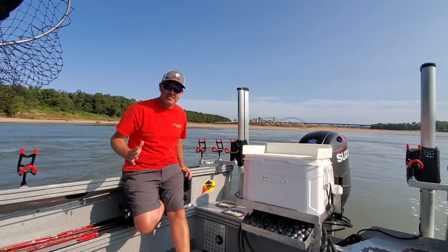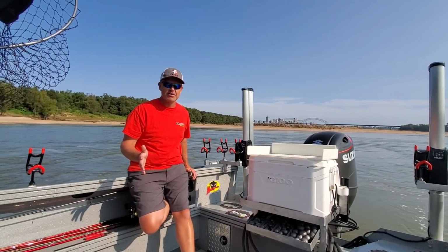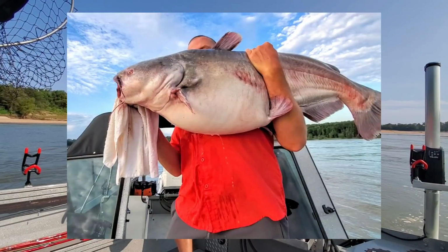I gotta tell you, I've put a lot of time on it during this break. I've already got like 80 hours on the engine. I've trailered it over 8,000 miles. We've put thousands and thousands of pounds of blue cats in this boat. Lots of great fish for lots of guests.